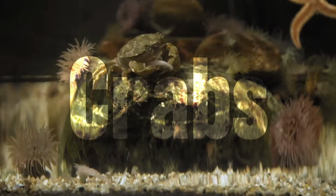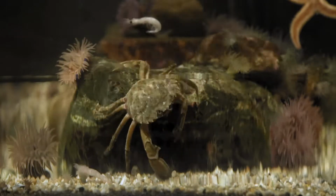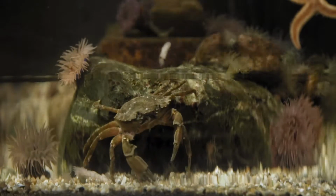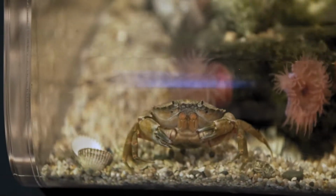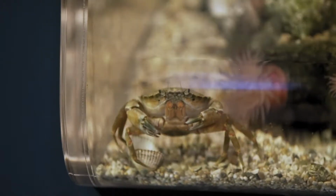We have lots of different species of crab in the aquarium. You'll be able to tell them apart because they have 10 legs, so they are a species of decapod. This includes the pincers as well when you count them, so it's 8 regular legs and then the 2 pincers. They have a hard shell all over the body.